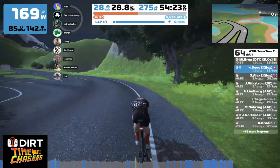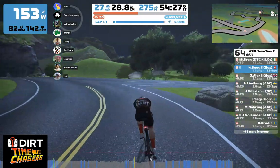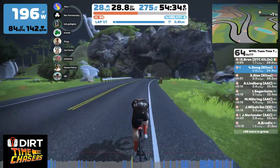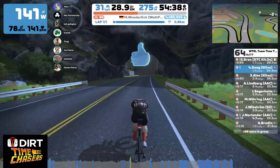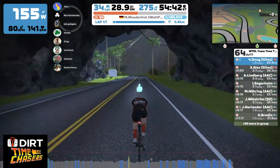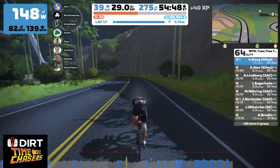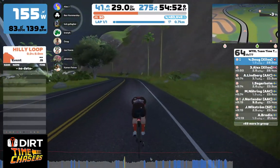They're allowing drafts now with TT bikes. I haven't been on Twitch for about a year and a half. I definitely got dropped in that ride. So now it's only in the TT race that you can draft with the TT bike, is that correct? Yeah, just in the TT ride, not anywhere else. Just WTRL. So any other series, no good. That's a good tip. Good to know.